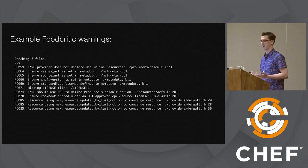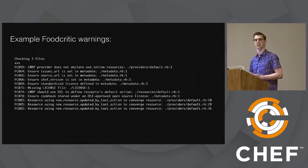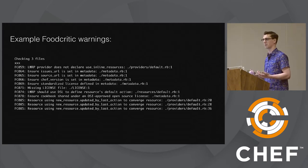This is missing a bunch of metadata fields. That's going to make it a little tricky if you want to share it on the Supermarket. These are fields that we're keying off to fill in data there. It's also missing a license, so some people won't even be able to consume this because you're not properly telling them what the license is.